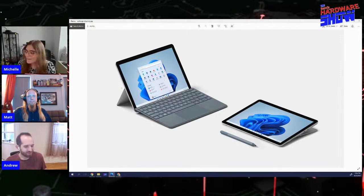But anyway, I have the Surface Pro 8 pulled up here. Yes. So what's new about this device compared to the previous Surface Pro? Right. So that's Microsoft's render of the Surface Pro 8, but it's what it looks like.